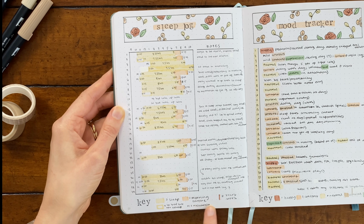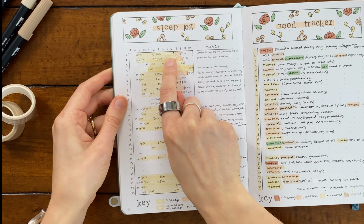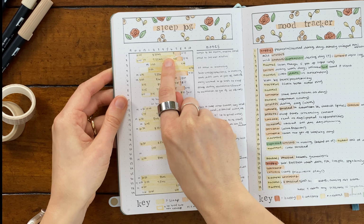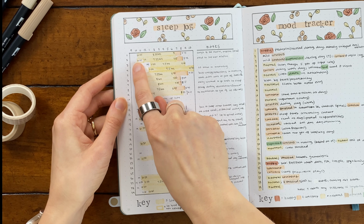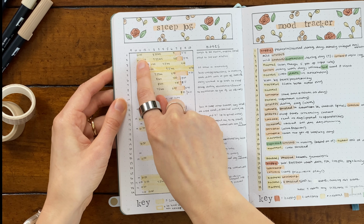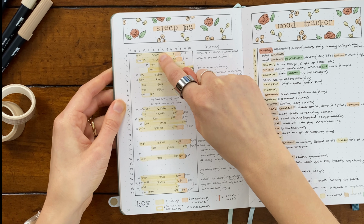I have my color key at the bottom, but basically the yellow highlight represents when I was actually asleep. And then I also went ahead and added the hours into the side so I could know the exact time. And then in the middle, I write how many total hours of sleep that was.